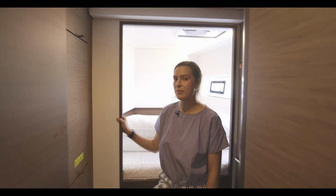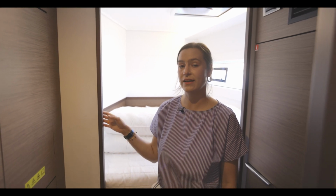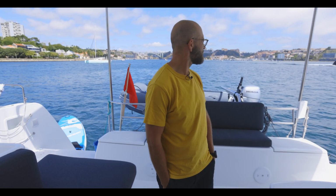Okay. Cool, so this is the bow, starboard cabin. So this is the starboard bow. You can access the through the hull fittings. Yeah. You can. Okay. Oh, look at that super yacht.